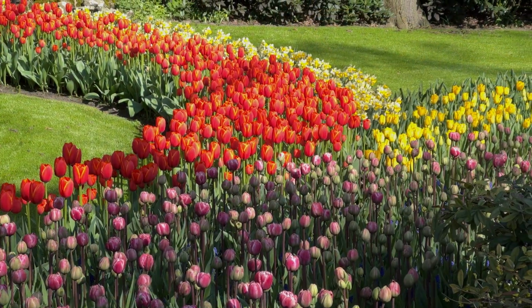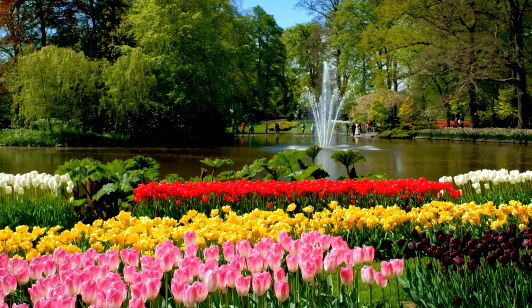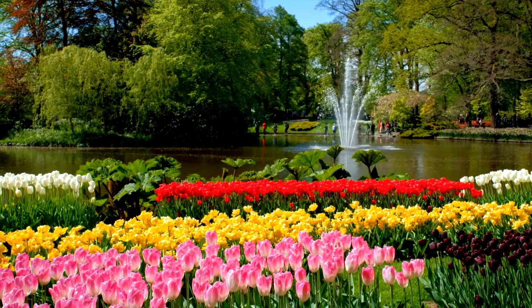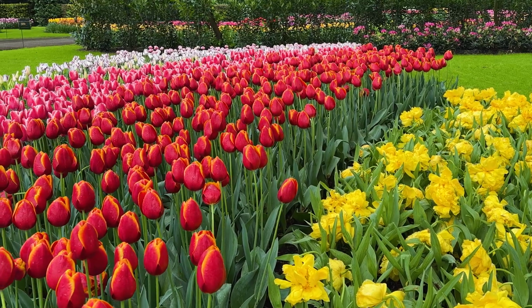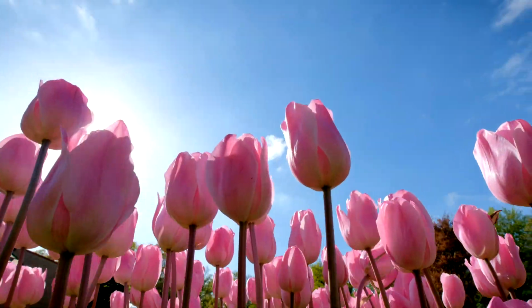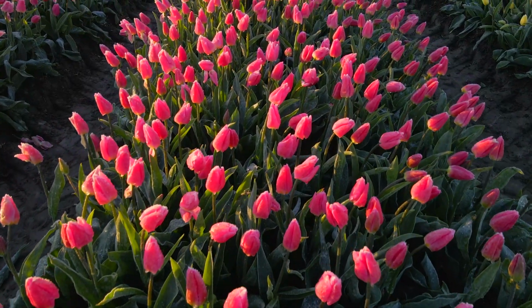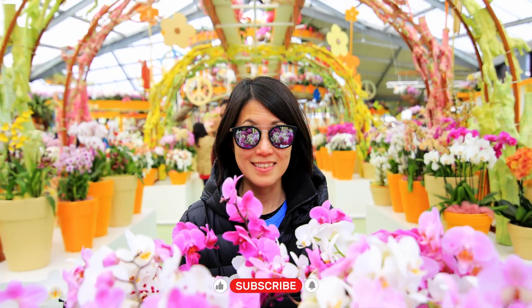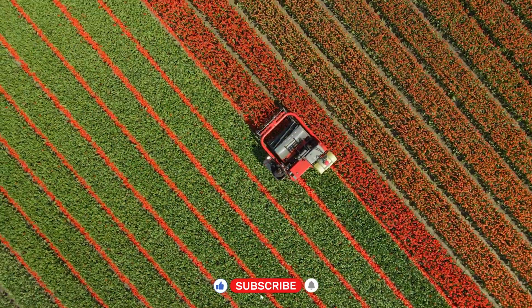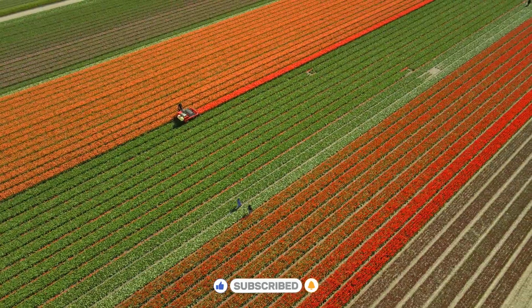Every corner has something new. Different colors, patterns, and a few cool art sculptures hidden among the flowers. It's a lot to take in, but in the best way. Keukenhof is only open for a short time each spring, so being here during peak bloom feels really special. I can't help but stop every few steps to take photos. It's just that beautiful. Honestly, it's one of those places you have to see in person to really believe.